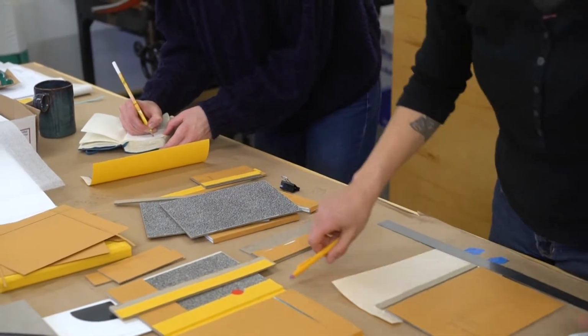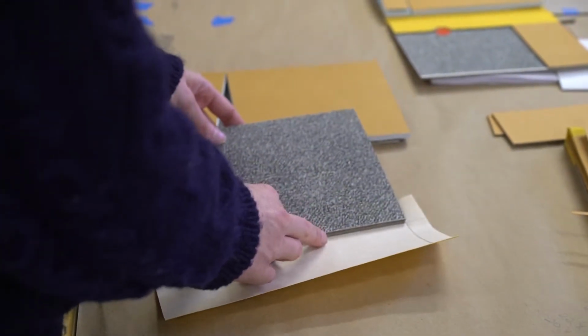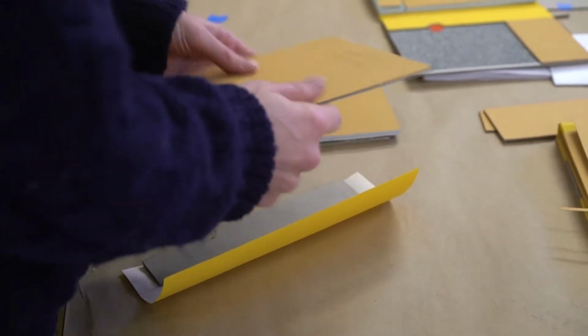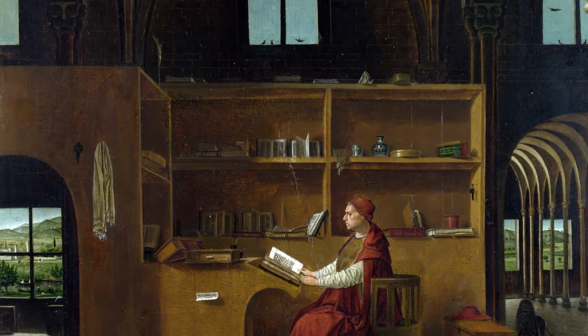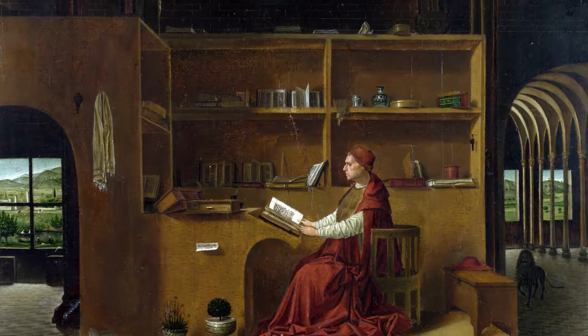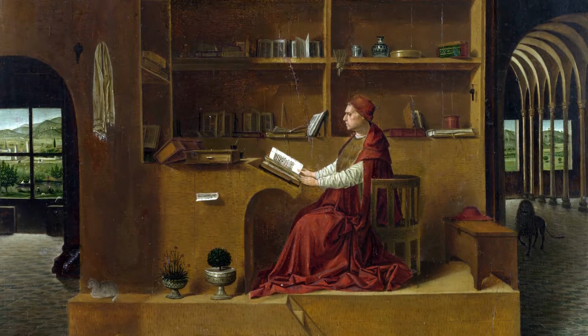Actually, while I was thinking about Cassiopeia and designing the publicity and the display structures for Cassiopeia, I ended up in the National Gallery waiting for some friends and went to visit my round of paintings, and one of them is St. Jerome in his study by Antonello da Messina, where the saint is sitting in this quite weird contemporary-looking study space that almost looks like it's been built out of MDF.